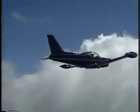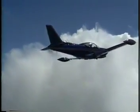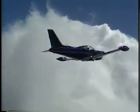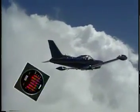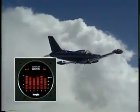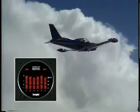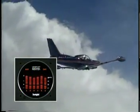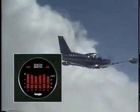After cruise power and mixture settings have been established, engine temperatures reach equilibrium. On the Graphic Engine Monitor, EGTs and CHTs typically look like this. As long as altitude, power, or mixture settings remain constant, the display will remain unchanged.